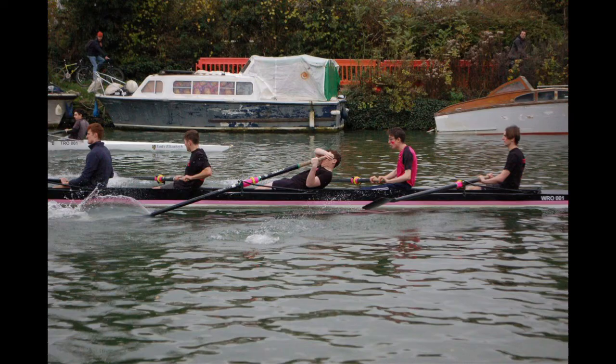And then after that, we were still doing all the training. The next race we did was the Christchurch Regatta, which was, as I mentioned, the big novice intercollegiate competition at Oxford, and it was such good fun. The atmosphere was great. Everyone was new. Everyone was worried about catching crabs, which is a mistake that you can make in rowing. You can look them up. They're quite funny. So everyone was quite worried about everything, but we were having great fun.